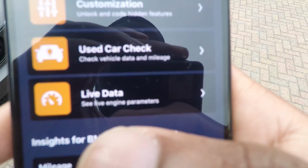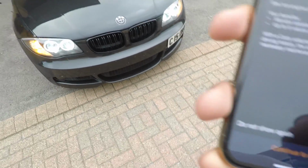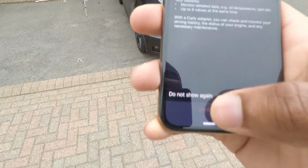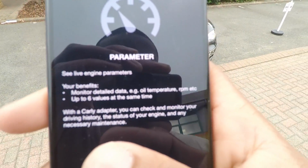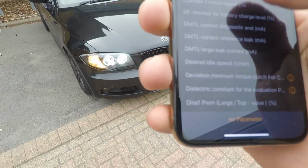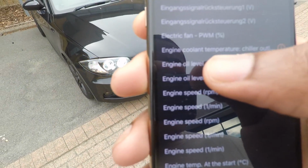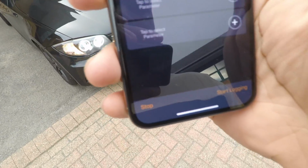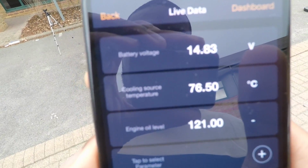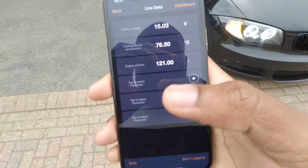Another feature you can use as well is live data. This will basically show you all the data. Now if you're into cars, you want to know how things are running, for instance the air fuel ratio, the oil temperature, RPM, all these different sorts of things. Click on continue, and then you can set what parameters you'd like to see in order to check how the car is running. You can even check the engine oil level as well. Click start readout and it'll show you everything like that. And then even the battery voltage, cooling source temperature, it shows you everything. And then you can just log the data so you can see if the car is running well or if it's not running too well.